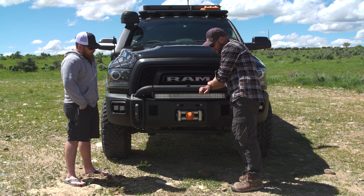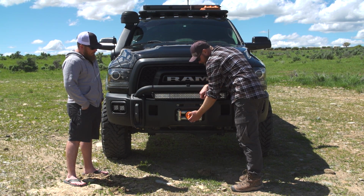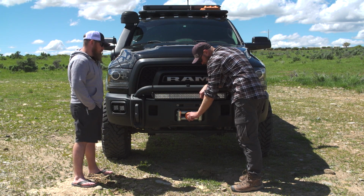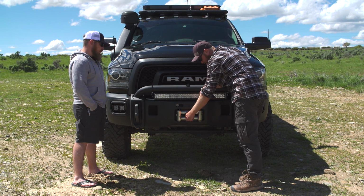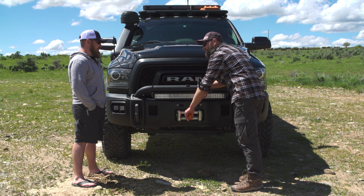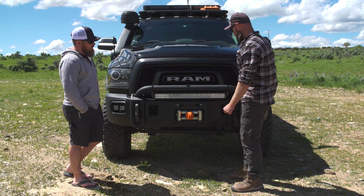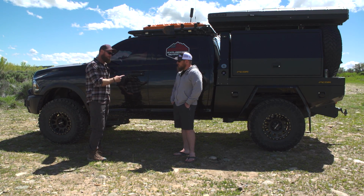Yeah, fair enough. And that's a massive hook. This is bigger than the ones I'm used to. What's that rated to, this one? Man, I'd be lying if I told you, but it's a lot. I think 30,000 pounds of breaking strength. It's for the bigger D-rings anyway. Nice. Let's move to the side because you've got something really interesting going on there. Okay, side steps. Open the door, mate. Show us.